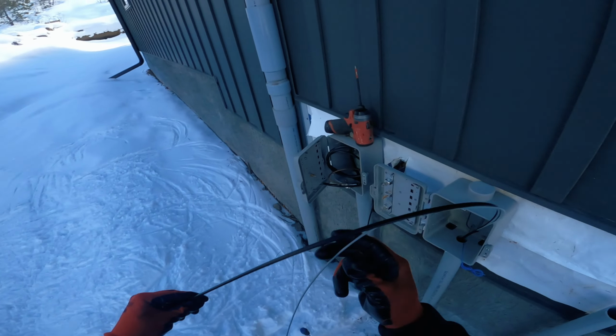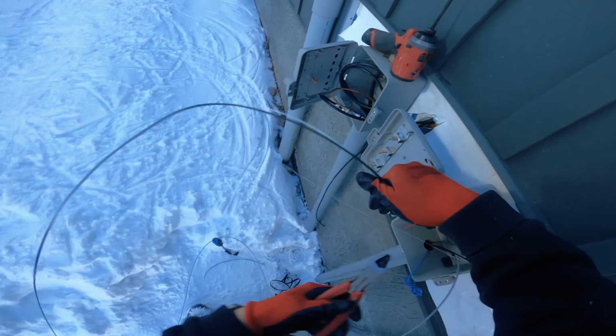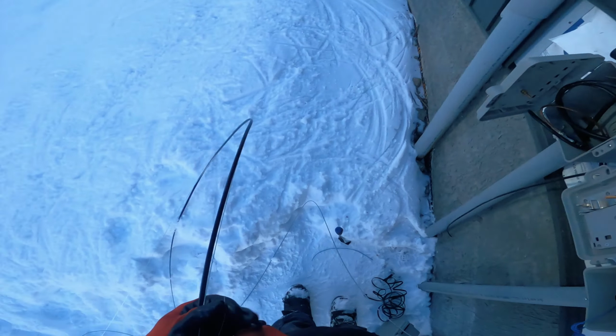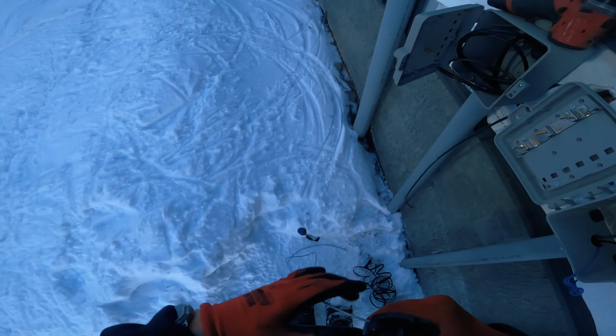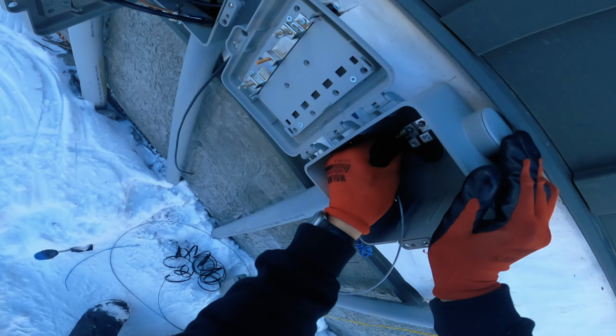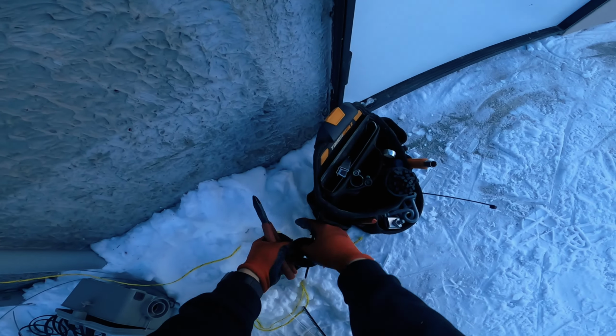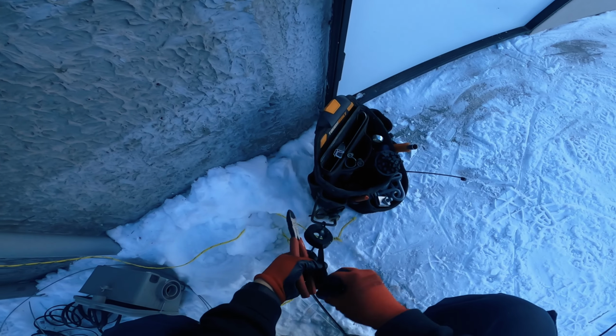Do do do. Almost done here. Just cleaning this up. Get that out of there. Just need to Velcro this up, label the box, and we're pretty much done.